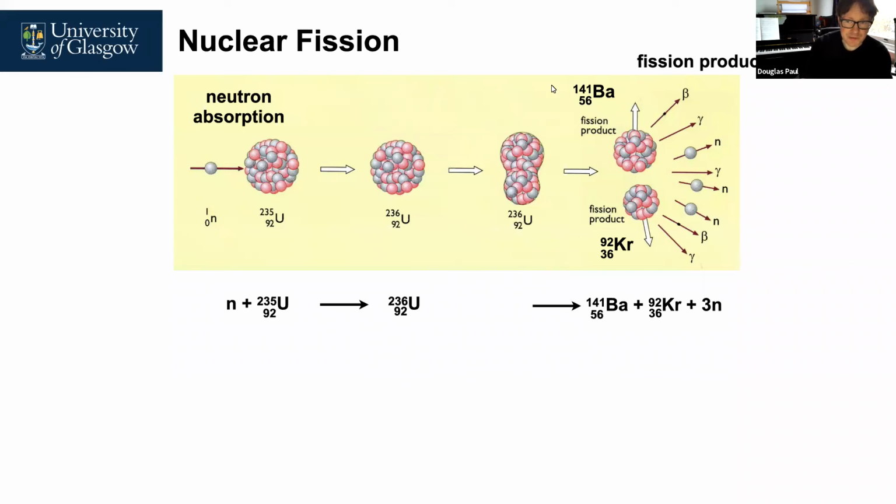Here, what I've shown is barium and also krypton, and then a whole series of radiation that comes out of alpha, beta, gamma, and as well as other neutrons that get emitted. So you can see, in fact, the neutron that comes in, we end up with neutrons coming out. And if we run this correctly, the neutrons coming out can actually start more fission processes, and we can create a self-sustaining reaction.